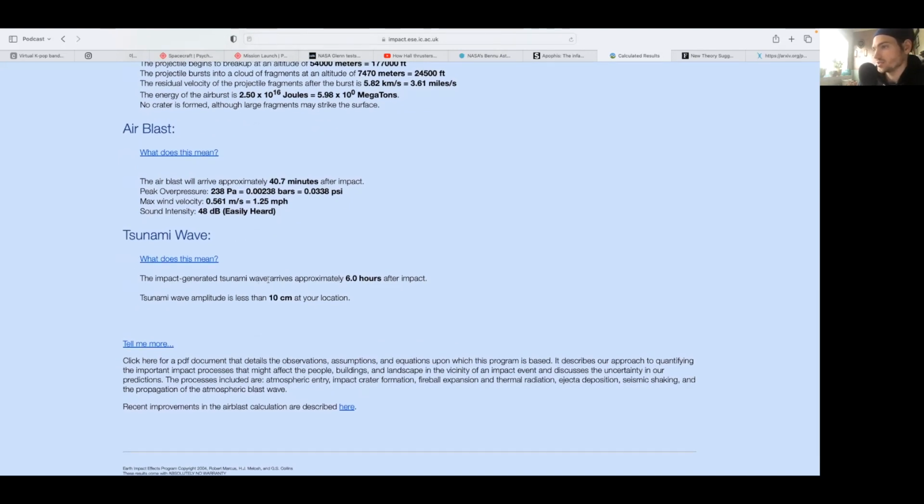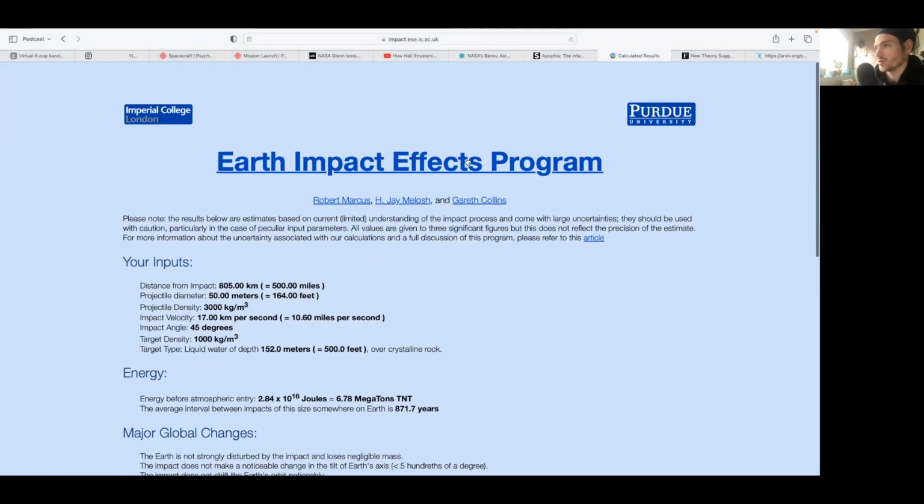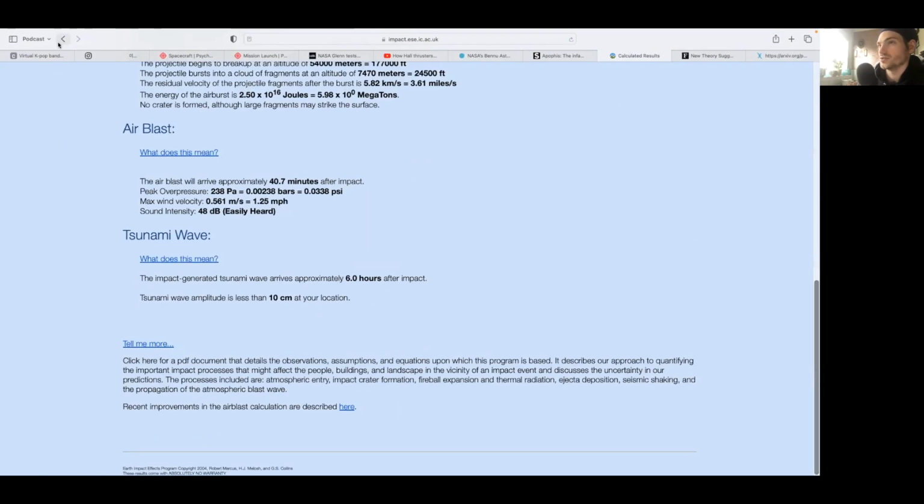Impact generating tsunami waves arrives 6 hours after impact. Tsunami wave is less than 10 centimeters at your location. All right, so here in Pittsburgh, I won't have to worry about that. All right, let's do another one.